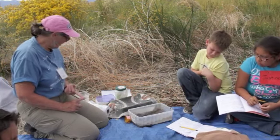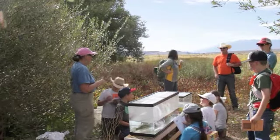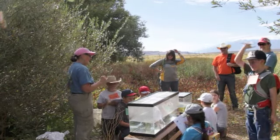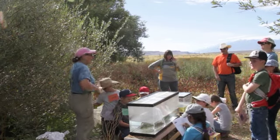We know the water's good. We know there's lots of plants. There's plenty of food to eat. See if anyone can guess. What do you think, CJ? Algae? They do eat some algae. What else do you think they eat? Segmented worms? Well, they might eat a few segmented worms. What do you think? Scud? They might eat a scud.